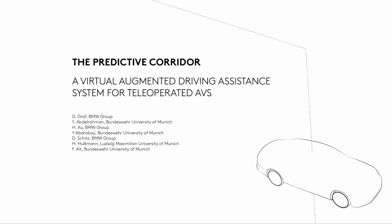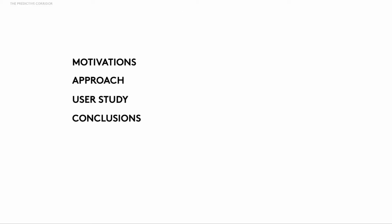My name is Graf and today I would like to present the Predictive Corridor, which is a virtual augmented driving assistance system for teleoperated autonomous vehicle. I will start this presentation with a few motivations, then I will explain the approach to how we developed the Predictive Corridor, how we evaluated it, and finally I will close the presentation with a few remarks.